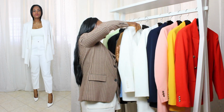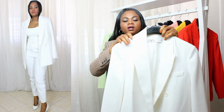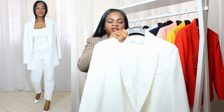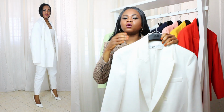Since we are talking about essentials, I decided to pick this oversized one so that you can see, it depends on your taste, depends on your sense of fashion. This one is an oversized one, but it's just a blazer. It's not a blazer dress. Whereas that is a blazer dress, I think you need a different type of blazer because it depends on your destination, depends on the way you want to style it, depends on where you are going.